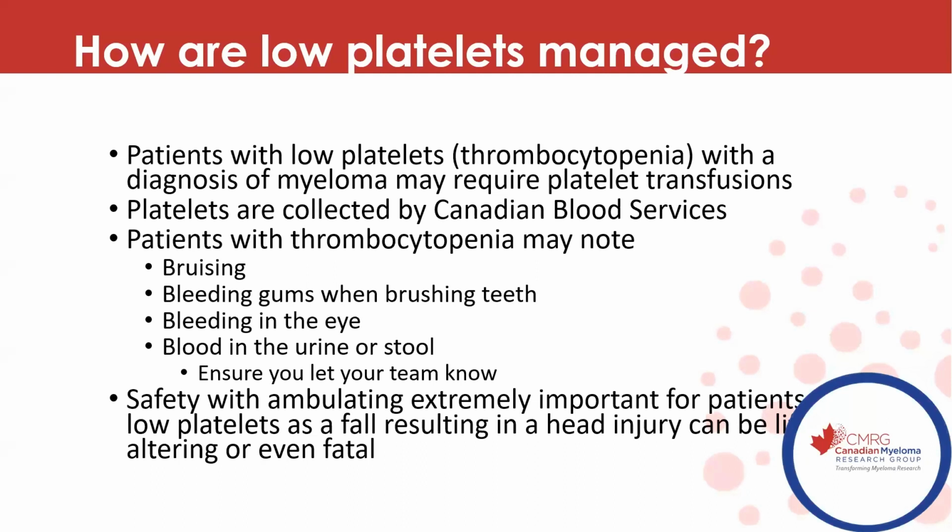I don't like to be a Debbie Downer all the time, but it's just so important that people understand how important it is to be safe. If you have someone at home that you love with myeloma and you're worried about their mobility, ask your nurse practitioner or your physician to see if you can have a home safety assessment through the home care program. An occupational therapist will come out to the home to see what can be done to make it even safer. You'd hate to go through all these trials of treatment and then fall and bump your head.